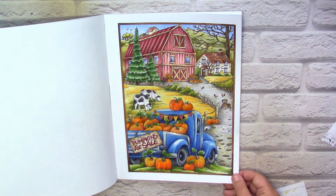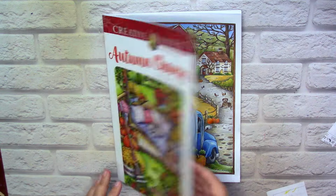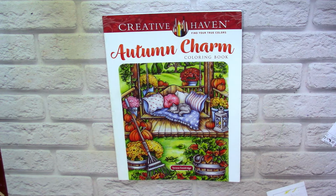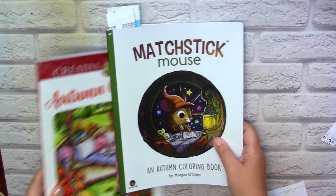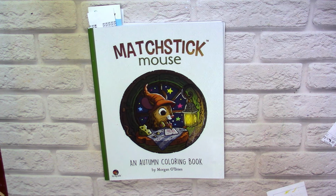I'm not very happy that I did only one Teresa Goodrich page, but as I said, didn't have enough time and didn't have enough inspiration in October. Somehow I was more attracted to pictures like Mr. Fogarty travels. Now I move to Matchstick Mouse.